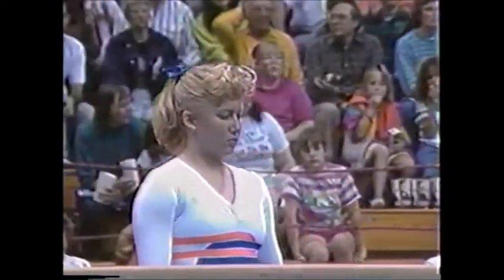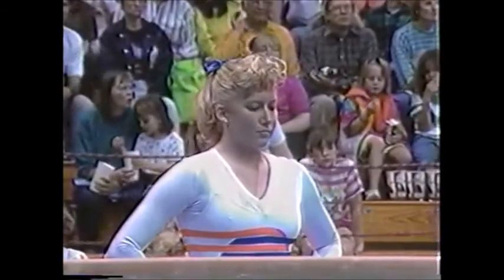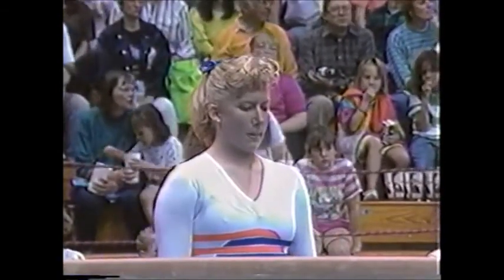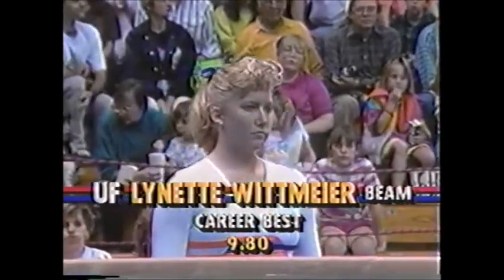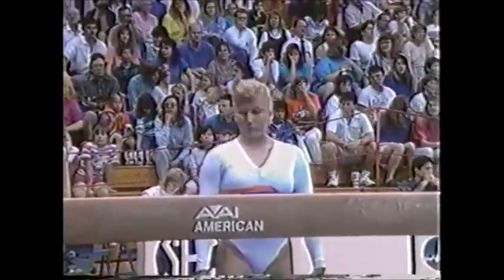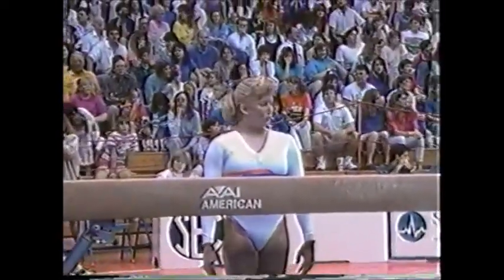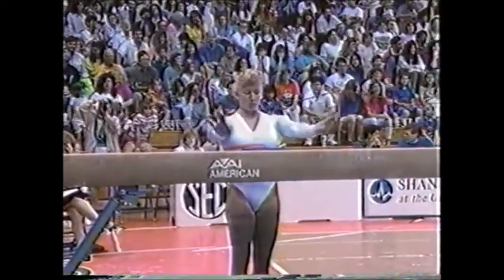And we move back to the beam where we will see Lynette Whittmeier for the University of Florida. Lynette with a season best of 9.65, but scored 9.80 as a career best 2 years ago. And she was really Florida's most consistent all-around performer behind Janice Kerr. And then, of course, she had a knee injury last year and sat out last season. She's been coming back and working bars and beam for Florida.